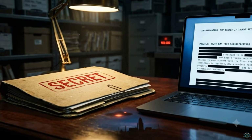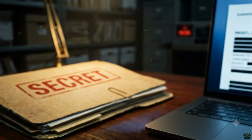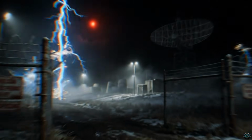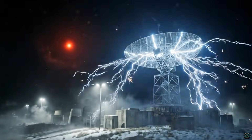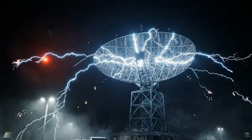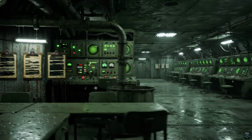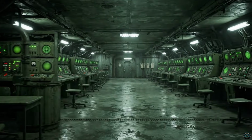Then, in 2025, another explanation surfaced. The shutdown may have been caused by a classified American electromagnetic pulse test that the crews were never allowed to know about. 3 versions, 1 nuclear base. And only one of them can be the whole truth.